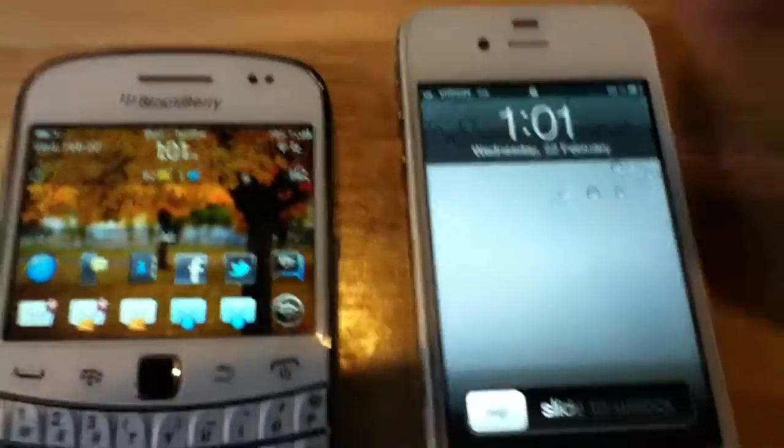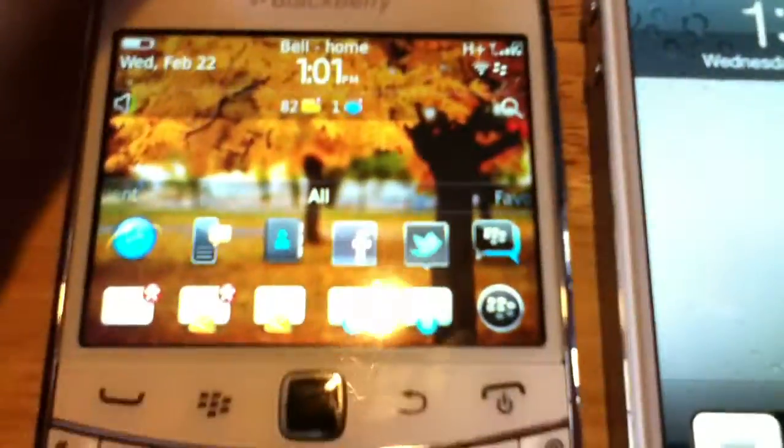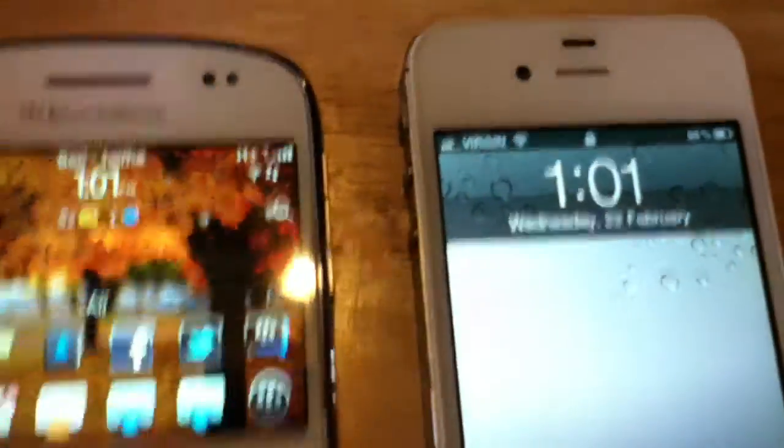So, this iPhone's running the latest OS 5.0.1 or whatever. This is running the latest OS 7.0 from BlackBerry on the Bell network, and the iPhone is on the Virgin network here in Ontario.